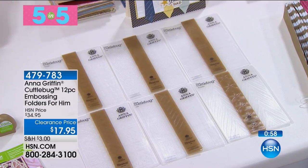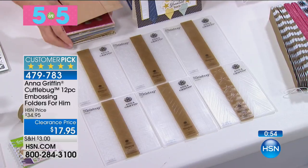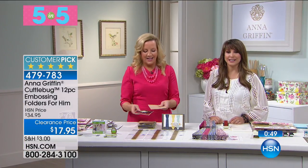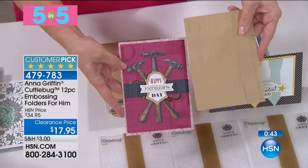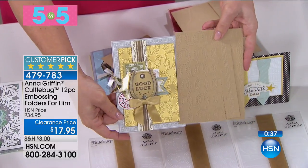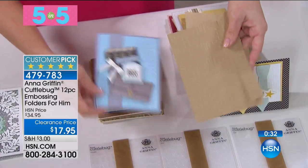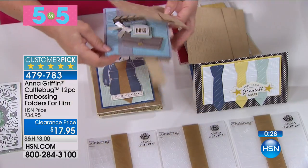Now, the Anna Griffin Cuddlebug 12-piece embossing folders for him. It's another perfect five-star customer pick. There are 100 available at $17.95. So look at this. You're getting the 5x7 folder with the border, and it's going to make this. This one says Dad in 5 different fonts. Look at this, rope and beautiful embossing with the border as well. This is a Celtic knot, and you see how you get that beautiful geometric design.